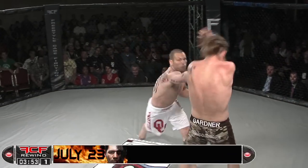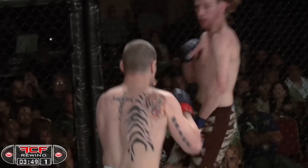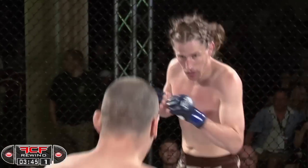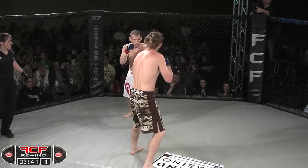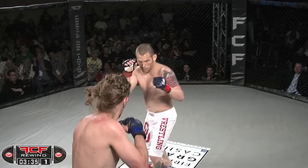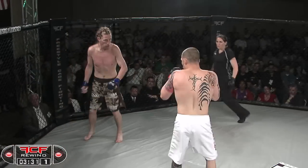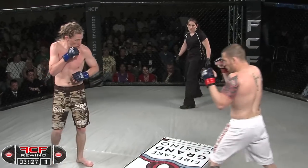Oh, goes for a leg kick, and Matt comes in and counters with a straight right. Nice left hook, right straight combo from Matt again. So far, Gardner not really landing anything. Nice inside leg kick. Kind of a fake takedown into an overhand right landed.